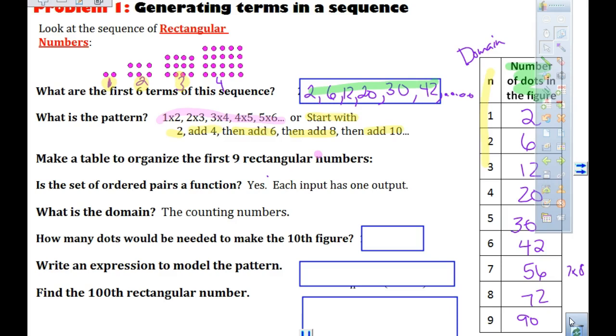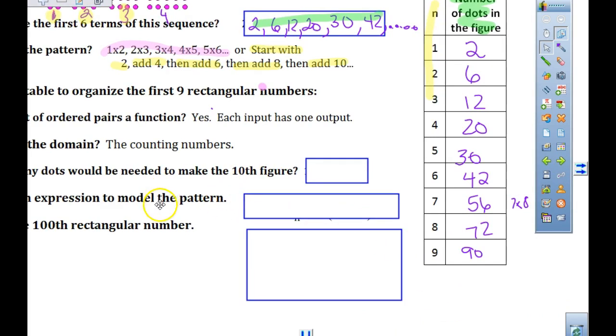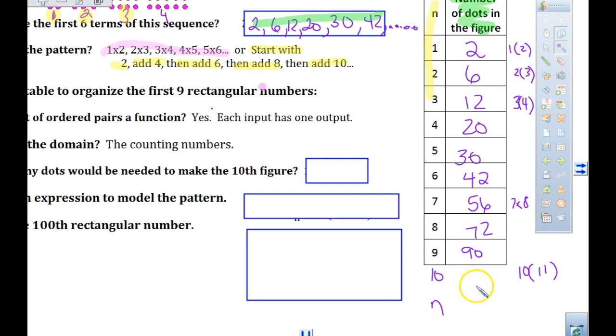So how many dots are needed to make the 10th figure? So if we look at that table, and then it says, let's model an expression. If you were looking at this, I like to think of that pattern that we set up above. So 1 times 2 gave us this. This was 2 times 3. This was 3 times 4, right? So if we're going to do the 10th one, we are taking 10 times 11, which gives us 110. But this one says come up with an expression to model this, okay?